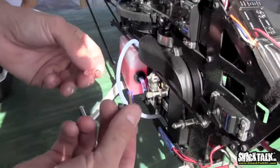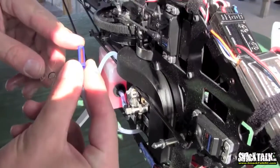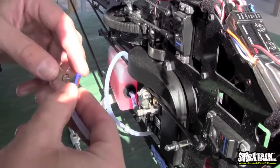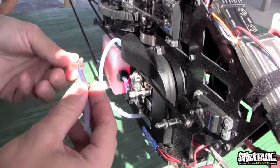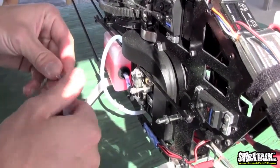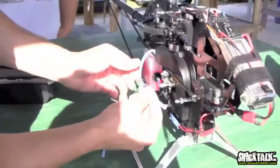So you're going to pull this out. You're going to check for any sort of crap or particles in there. You can squirt it out if you have a rubbing alcohol squirt bottle. But for the most part, the filter seems pretty good. So that's one thing that we were going to look at.